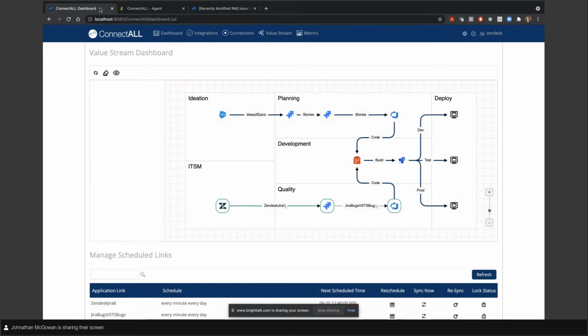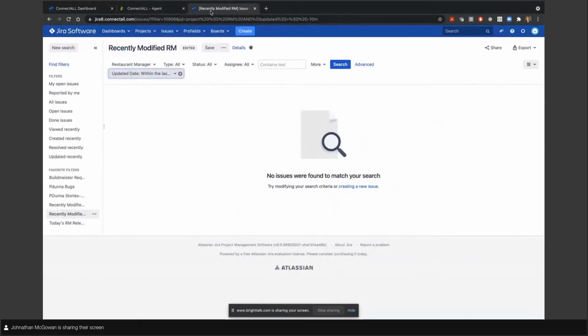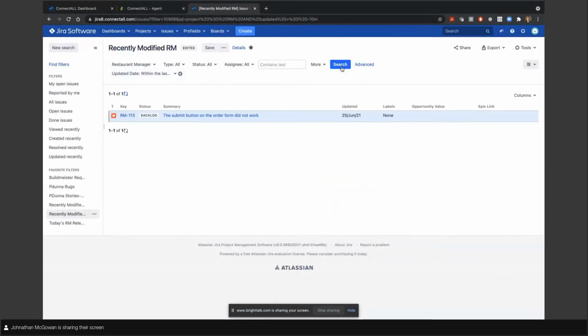So what we'll see here in just a moment is ConnectALL will see that new incident. There we go. We can see that some activity just happened there. It found that incident in Zendesk and created something new over in Jira. So now we've already closed that gap. We've made that process more efficient by just moving this over here automatically.